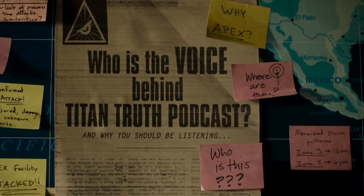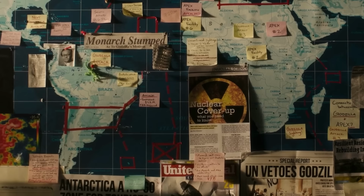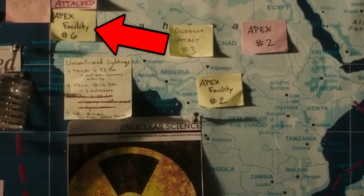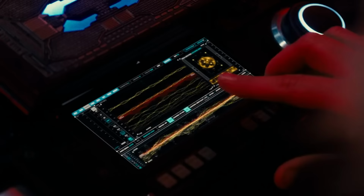Back with Maddie, we see she's trying to figure out who does the Titan Truth podcast. And on her wall, we see the first Godzilla attack in Pensacola, Florida. When we zoom out, we see Godzilla attack 3 near Libya and Chad, Apex number 2 near Egypt and Sudan, Apex facility number 6 attacked around Morocco. There was another attack off the coast of French Guiana in Brazil. Notes on Emma Russell, Maddie's mom from King of the Monsters, who awoke all the Titans via Ghidorah on a mission to rid most of humans on Earth and rebalance nature with the Titans.